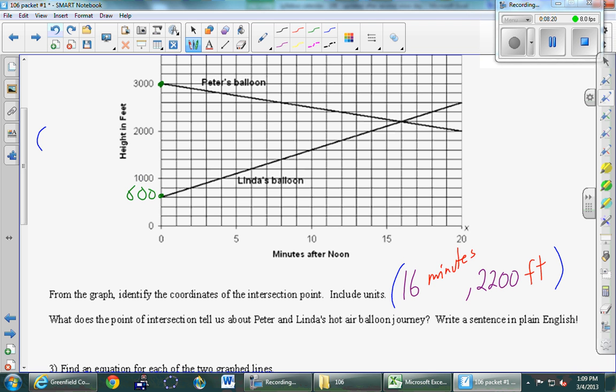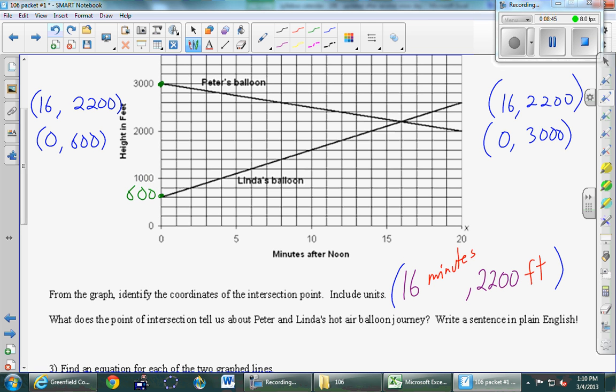So the first point that we had for Linda was 0 and 600. And the second point for Linda is the intersection, 16 and 2200. So we can do a slope calculation there. And then once we've got that one, we'll do the same thing for Peter. And once you've got your two slopes, again, check with your neighbors. Actually, after each slope, check with your neighbors. And then write down two equations, one for Linda, one for Peter.